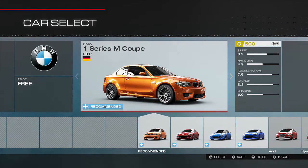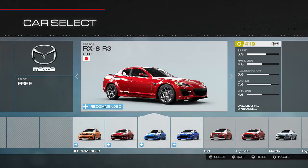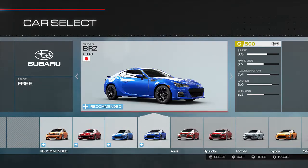Cars that speak to me. I like that BRZ. I think I might go with the Subi. Yep, I'm gonna go with the Subi.